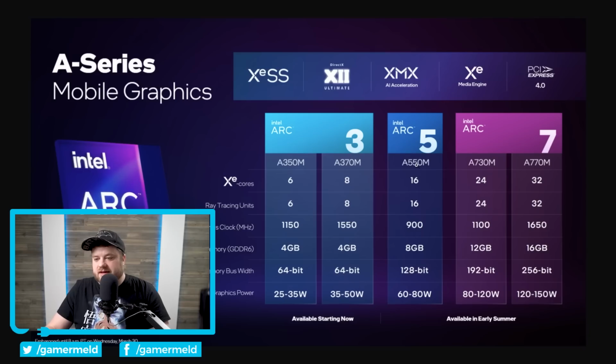Then we move up to the A550M, which is their ARC 5 GPUs. This one doubles that to 16 cores, 16 ray tracing units, 900 megahertz, so it does lower the clocks quite a bit, but we're literally talking double the cores. Then it has 8 gigabytes of GDDR6 across a 128-bit bus, 60 to 80 watt TGP. Moving on, we have the A730M, 24 cores, so we're getting quite a bit more now. 1100 megahertz clock, so this is back up quite a bit. 12 gigabytes of GDDR6, 192-bit bus, 80 to 120 watts.